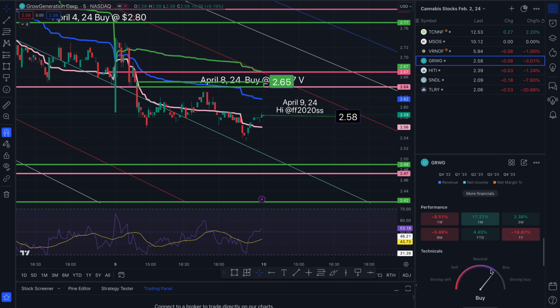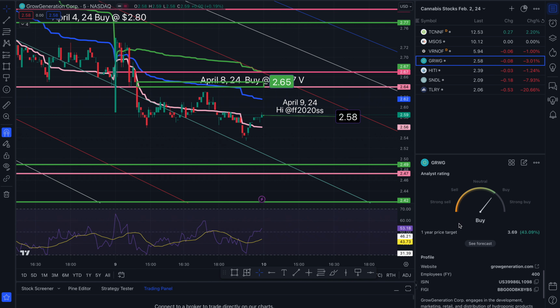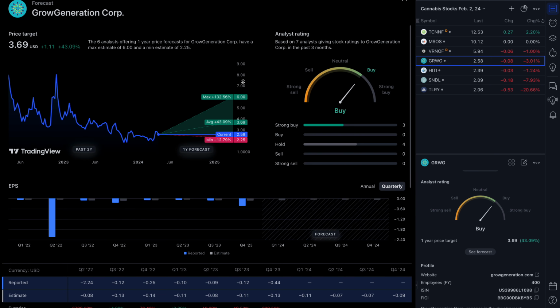But let's take a look at the performance. For the week, we are down 8.5%. For the month, up 17%. But year to date, 4.45% to the upside. And then for the 1 year, we're down 18%. Under the technicals, we are considered a buy. And under the analyst rating, a buy. 1 year price target, $3.69, which represents a whopping 43% return from where we are. And then after that, it goes to $6.